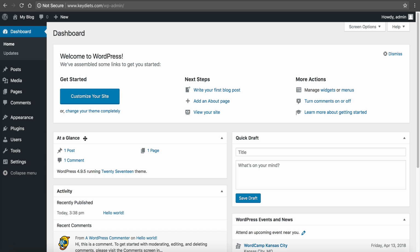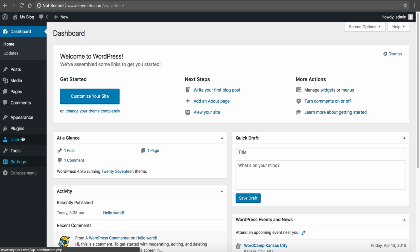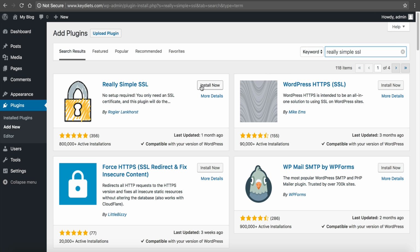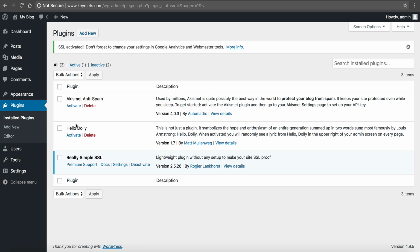And I want to do this by adding a plugin, because you can do this in your settings by changing the URL, but that works sometimes. It doesn't work for everyone. So I think the easiest way is go to plugins, go to add new, type in Really Simple SSL. It's a free plugin. Click install now. There are other ones, but this is my favorite. Click Activate, flush rewrite rules on activation, go ahead and activate SSL.